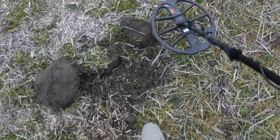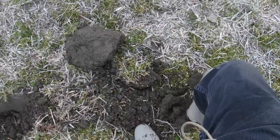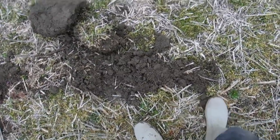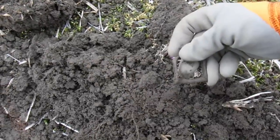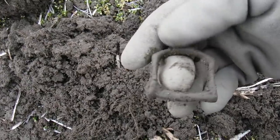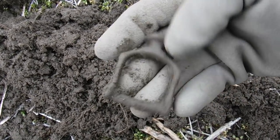It's out. It's kind of high, though. It's in that top clog, so I don't know. I don't like that part. But oh, there it is. I'm not sure what it is. I see it. There's a piece of copper. I think that's a buckle or what that is right there. That's kind of cool, though. Probably 1800s. All right, let's back up, keep moving.